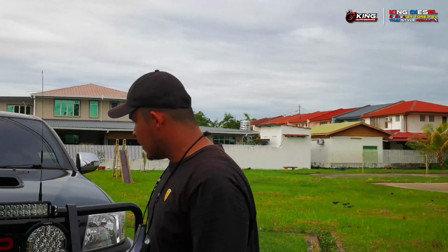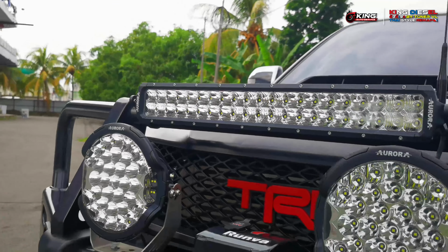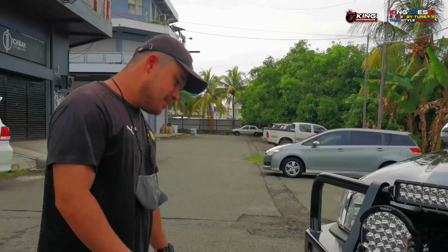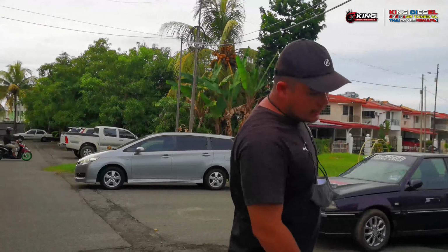Okay guys, selain daripada performance parts, what else can we see? So full LED Aurora driving lights. Yang ni memang untuk those yang memang pergi into the jungle, memang gelap. These are very nice lights for you to use. We have Runva winch all the way from Australia dengan synthetic rope. Nanti cameraman tolong tunjuk.